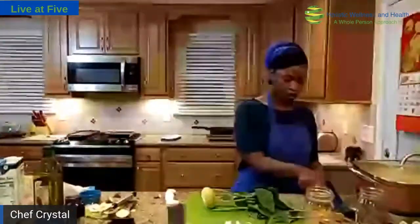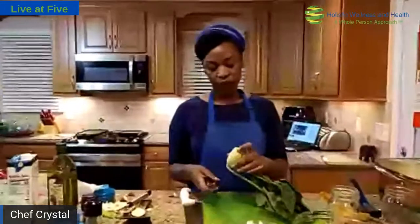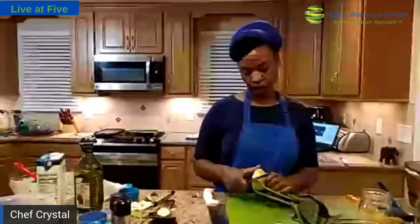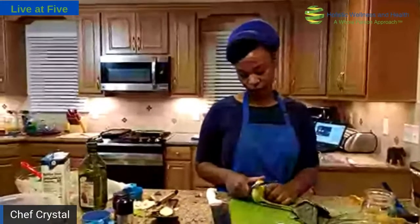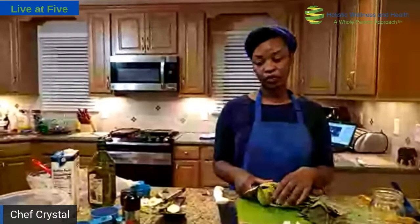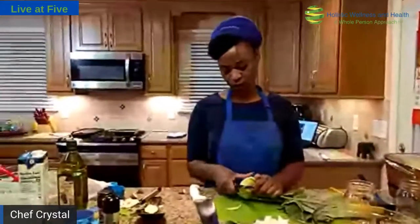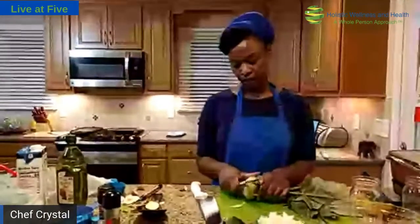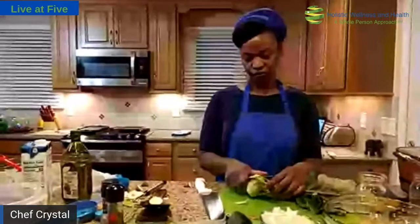Let me see. I'm going to peel. Depending on how tender, this actually feels like it doesn't need to be peeled, but I'm going to peel it anyway. Use a paring knife. This is like a medium small. They can get really big. Like you can get kohlrabis that are really huge. This is a nice tender size. I feel like I don't need to peel it. It's not very hard at all.